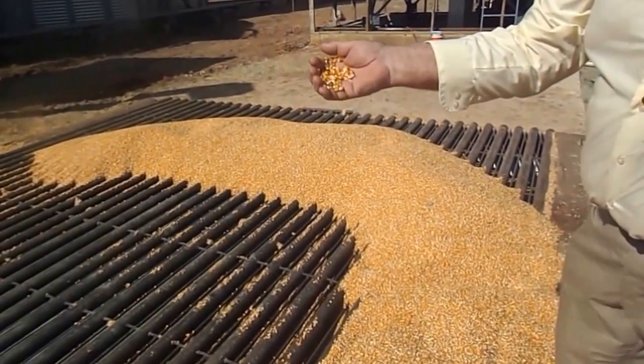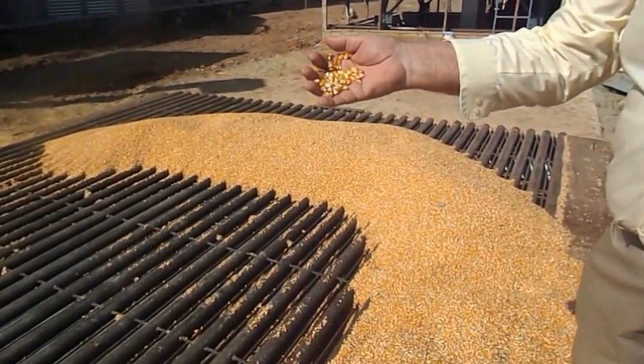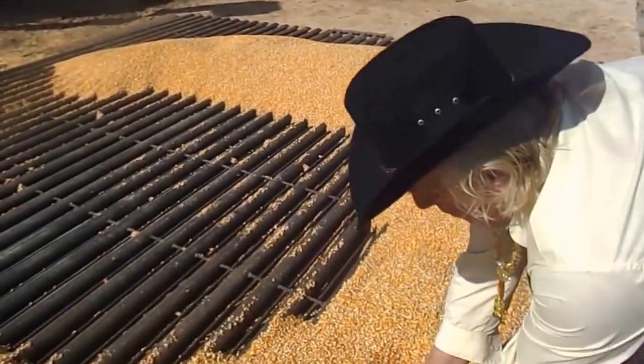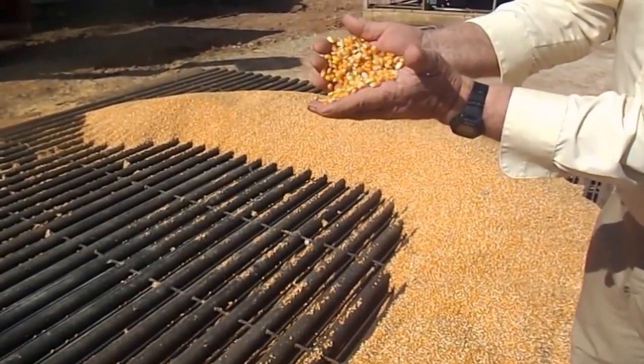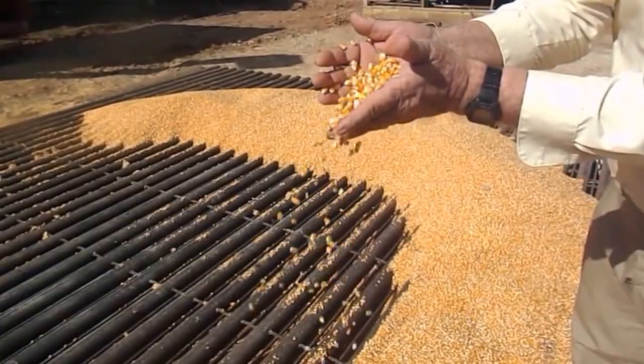This is the corn just as it comes out of the combine. It's amazing what a good job this machine is doing. It's so clean and the corn is so beautiful.